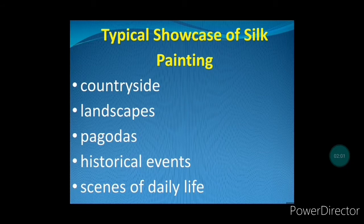So here are the typical showcase of silk painting, or the themes used in the silk painting. Countryside, landscapes, pagodas, historical events, and scenes of daily life. So yan po ang makikita nating designs doon sa kanilang silk painting.